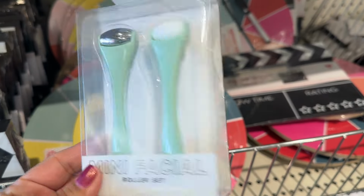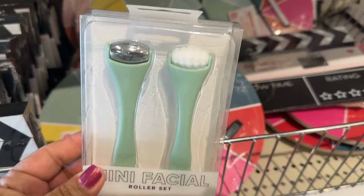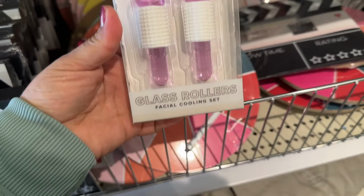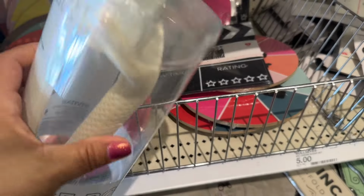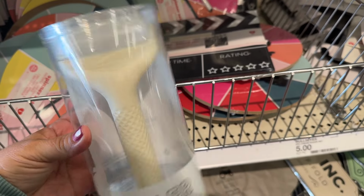Cute little mini facial roller, $3. You get two. They also have this one right here. Glass roller, also $3. And then they have the one that you put in the fridge, the ice roller.